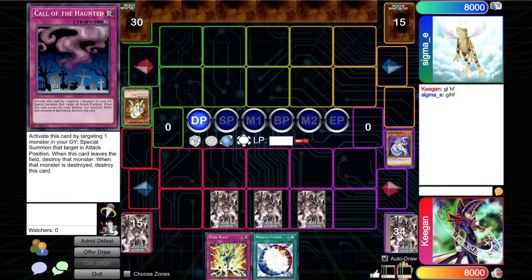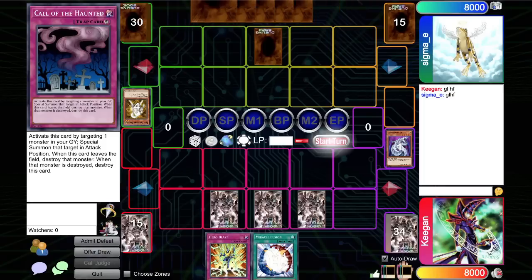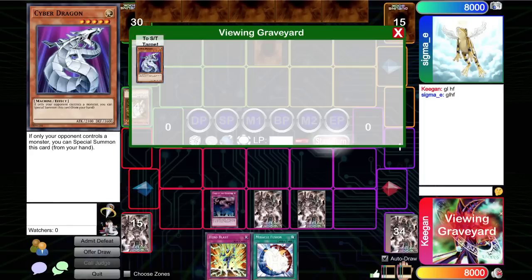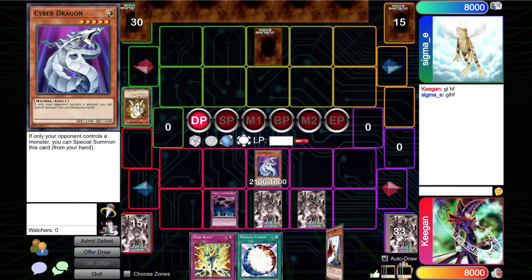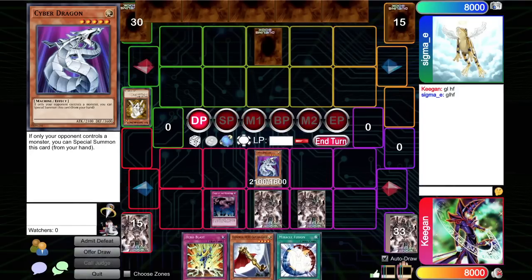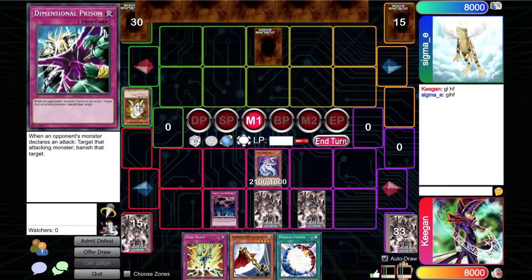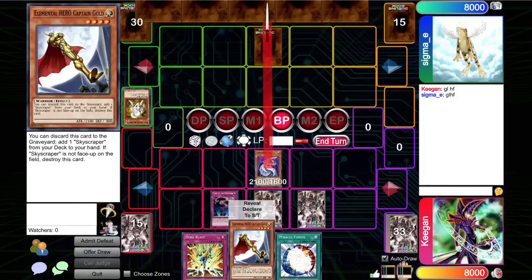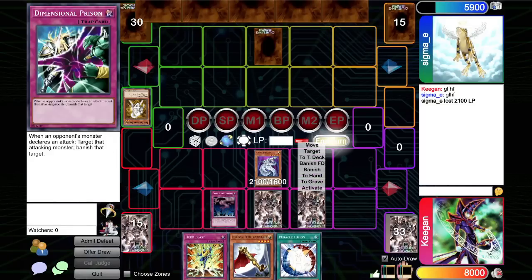They set their back row and pass. End phase, we are going to Call of the Haunted Cyber Dragon. I just want to start applying some pressure while the opponent looks like they're a little bit light on interaction. I'm going to hold the Captain Gold. I don't want to reveal what we're playing quite yet. And also, if we draw Skyscraper, we can actually summon the Captain Gold, which is more pressure. I would much prefer that than using it here and then drawing a card that isn't Skyscraper. I wouldn't mind drawing a Skyscraper here.